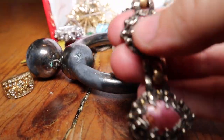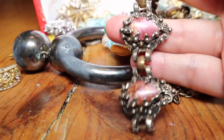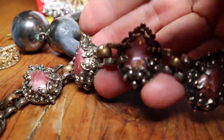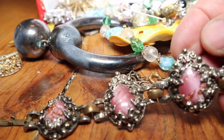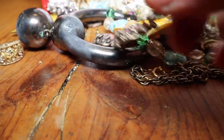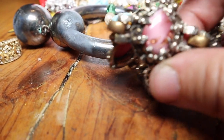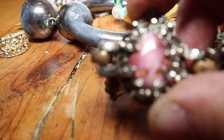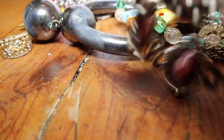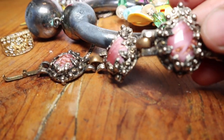Then I got this also cabochon. Oh, it is art glass. Okay, so this is glass in the center of these bezels that has kind of a modernist look to it. It's hard to tell, but if you look really closely, you can see some gold infused glass mixed in. It looks like Italian art glass. Not made in Italy, but very different looking.